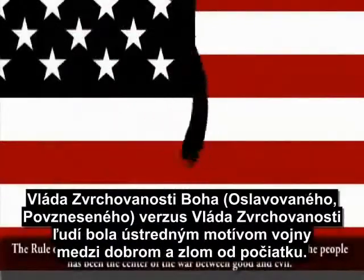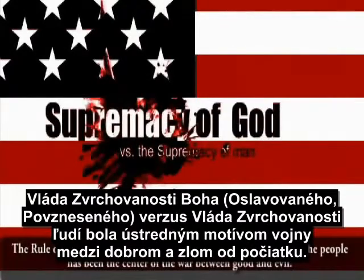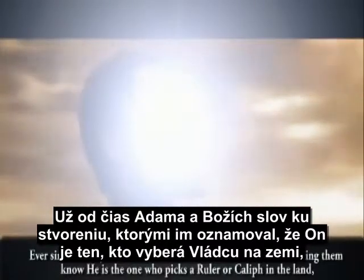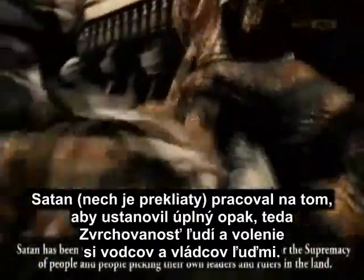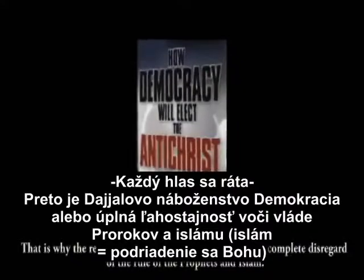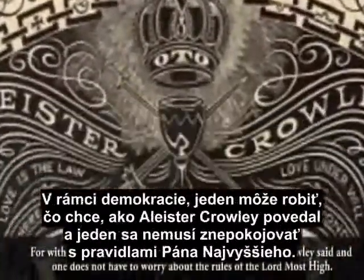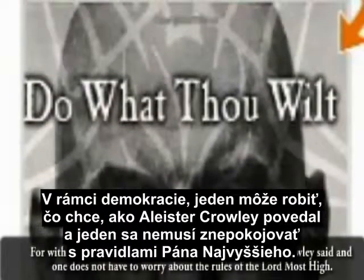The rule or supremacy of Allah subhanahu wa ta'ala versus the rule or supremacy of the people has been the center of the war between good and evil ever since the days of Adam, alayhi salam, and Allah's words to creation letting them know He is the one who picks a ruler or caliph in the land. Satan has been working to implement the complete opposite, or the supremacy of people and people picking their own leaders and rulers in the land. That is why the religion of the Dajjal is democracy, or the complete disregard of the rule of the prophets in Islam. For with democracy one can do what thou wilt, as Aleister Crowley said, and one does not have to worry about the rules of the Lord Most High.